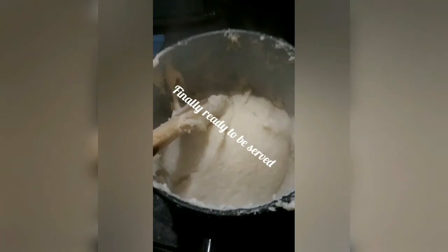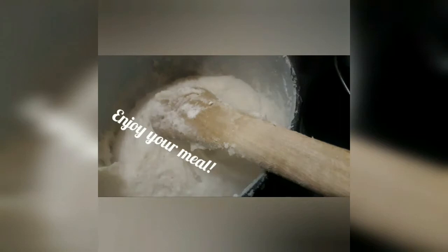Cooking sadza for my mom and dad and I. So I take some mealie meal, pour it into the pot like this, and then stir and stir just like this. Make sure I collect everything from the sides of the pot and mix it all together. Just like this. Your meal is ready to be served. Enjoy your meal. And there you have it.